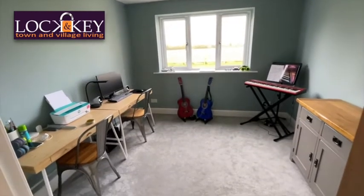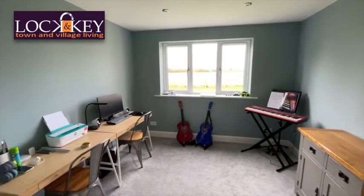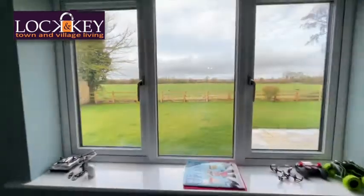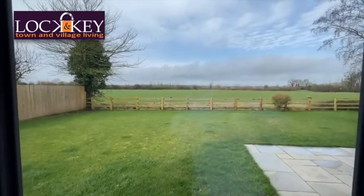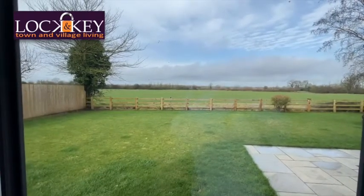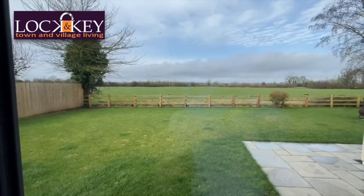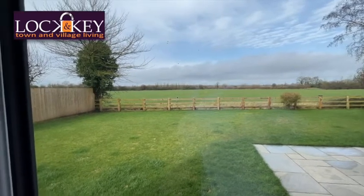So this is where the office could be, study, or the kids, or music room, whatever you want to call it. And I've got to just take you out here, because it'd be rude not to. There's a bit more of the garden. Look at that view. Absolutely lovely. And look, we're in the middle of February, so just think how nice that's going to look in the summer as well. Stunning.